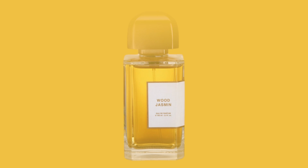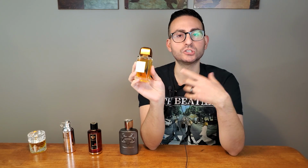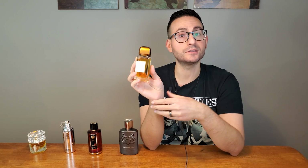Now, of course, what I smell is not communicated in the name of the fragrance. There is jasmine in this fragrance, but it's anything but a soft, clean, white floral fragrance. It has darkness, it has depth, it has that balsamic richness, it has that resinous quality, it has the boozy opening, it has that juicy, sweet, ripe plum note that is in here.